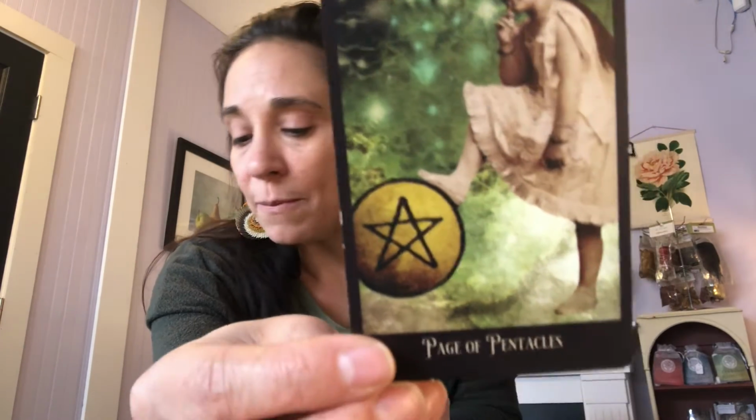Where is this taking me? Page of Pentacles. I love the smirk on her face. Right? So there's something new coming. And it looks like it's in the material realm. Something of value to you. And it almost looks like she's really just like, so I think it's going to be something in the workplace. It's coming in next to the Emperor. So take a good look.